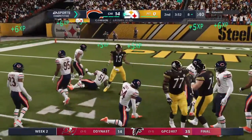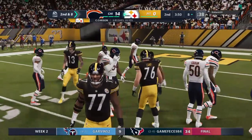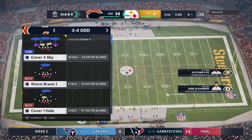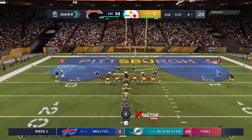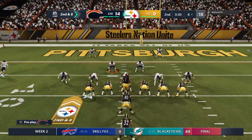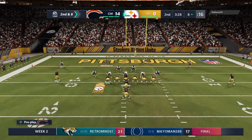And running room hard to come by here. He gets it down to the 8. Give him a couple on the carry there. 2nd and 8. I know that speed is the hallmark of today's NFL game, but the key to good rushing defense is still having your linebackers set the edge.